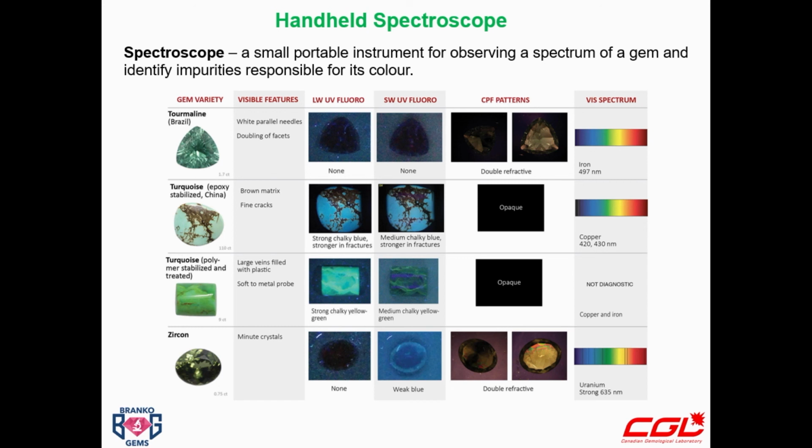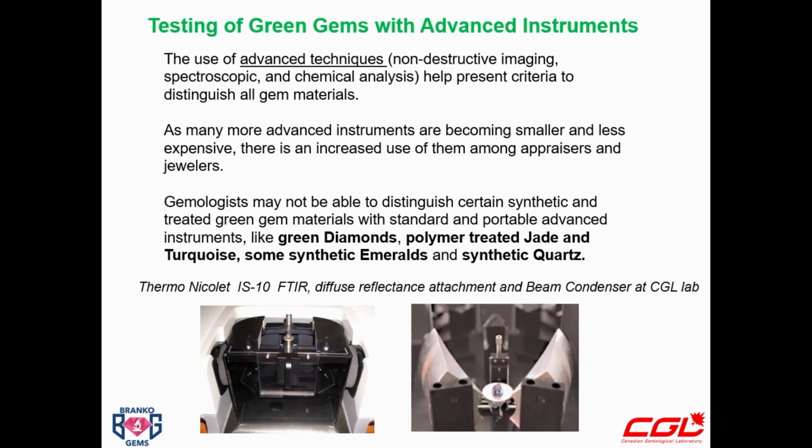We have here two or three turquoise that we got from Iran from our friend who came to the conference. So you can check how different natural turquoise, natural color, and epoxy treated and dyed look. And of course, the zircon doesn't fluoresce, but has very typical strong spectra. You can see, even with a small instrument like this, 635 uranium lines are typical for zircon.